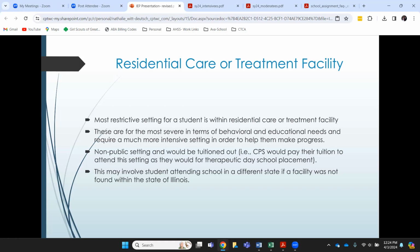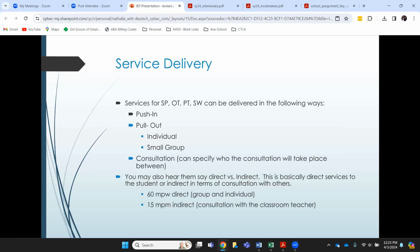But I just want to give you some information that it is an option: if a child is under the age of 22, their behavior needs are not being met within the school system, and you've reached the max of what the school can provide in terms of therapeutic placements, residential care may be needed, and CPS would pay the tuition for that. And that one's very hard because CPS does not want to give up. I know parents myself would not want to give up on our child. We want to find some option that would be local.